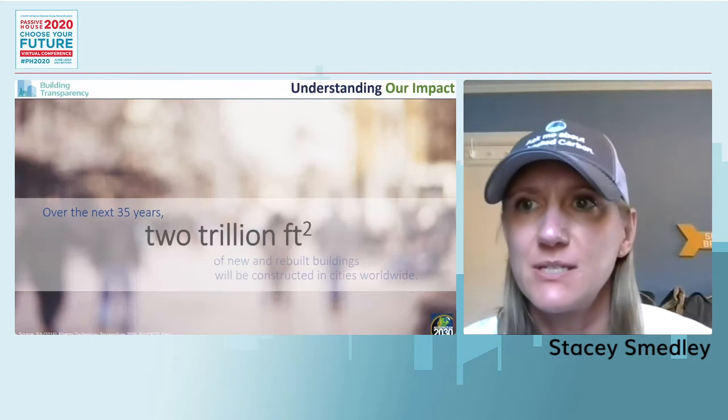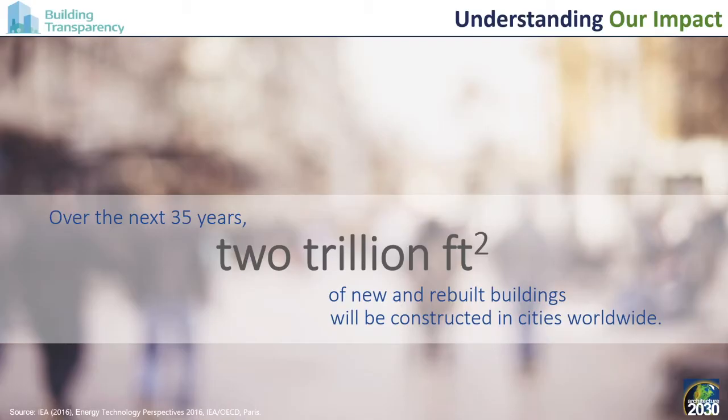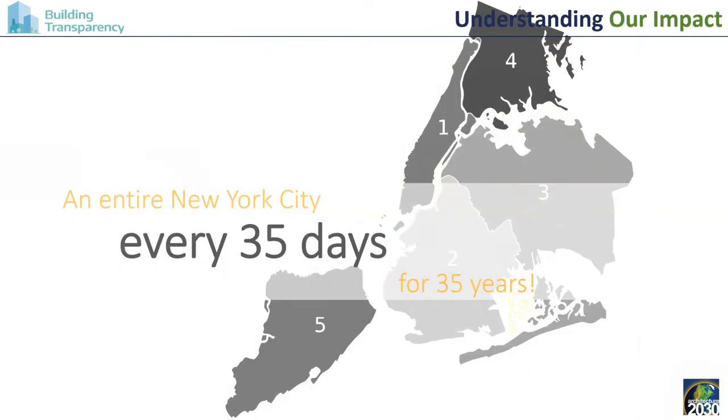I always like to start with just grounding us in our impact. So, the building industry is a global industry, and we know over the next 35 years that over 2 trillion square feet of construction is happening worldwide. And just to put that into perspective and get a picture in your mind, that's the equivalent of an entire New York City every 35 days for the next 35 years.